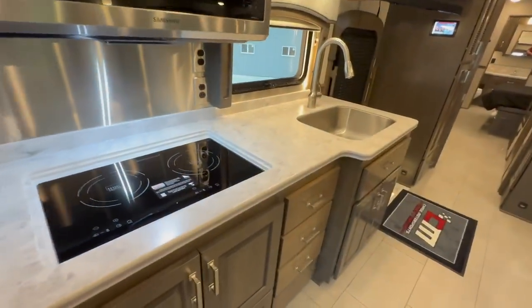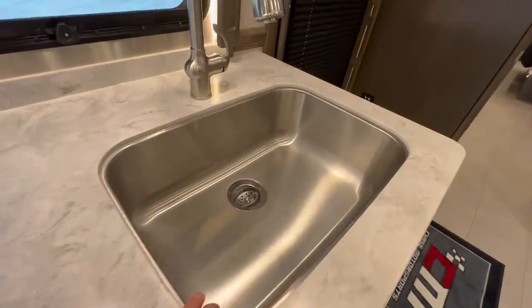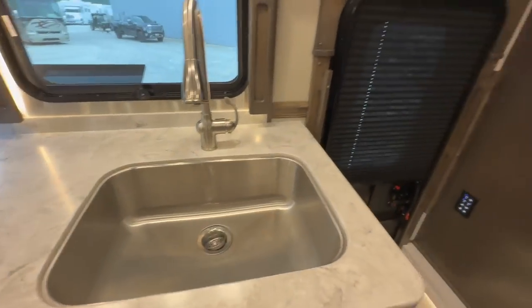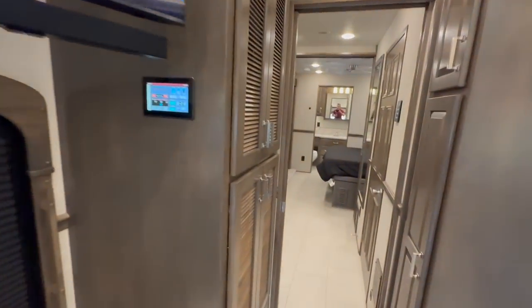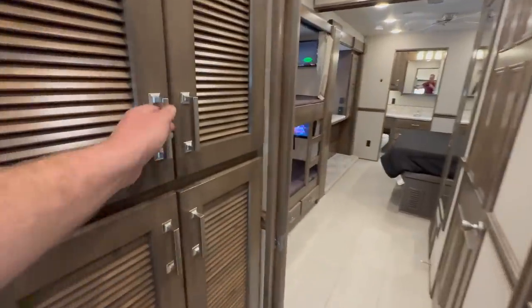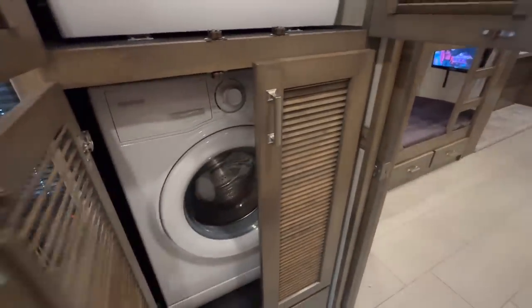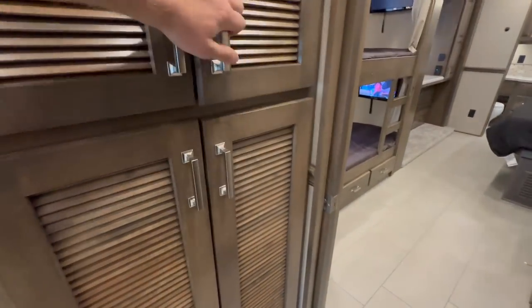The coach is a 23. Got all the covers. I've got the factory covers that go over the sink. It's got the big stainless single bowl, but huge. Things 2.5 foot wide. Samsung TVs all throughout the coach. Bedroom, outdoor. It's got the washer and dryer. Dryer on top, washing machine on the bottom. We can remove those if you didn't need them, but they are nice when you need them.